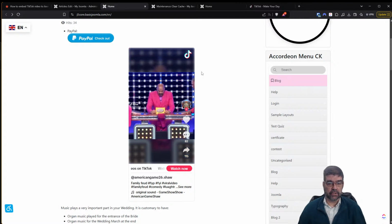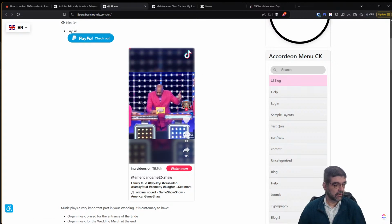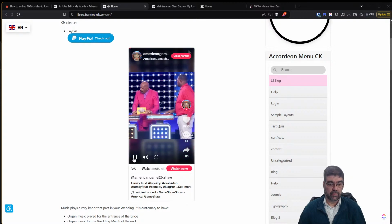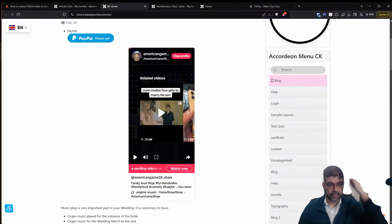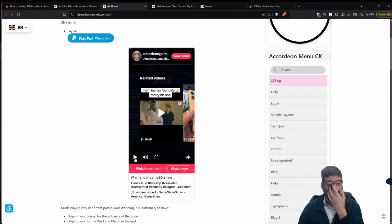it's slowly loading, and the sound is off. There we go. All right, so that works. You can embed a TikTok video in there. Now I hit pause. Okay.